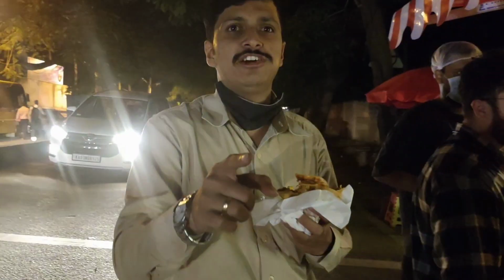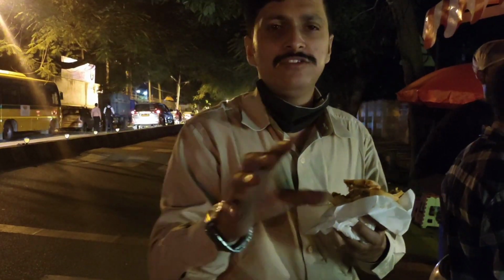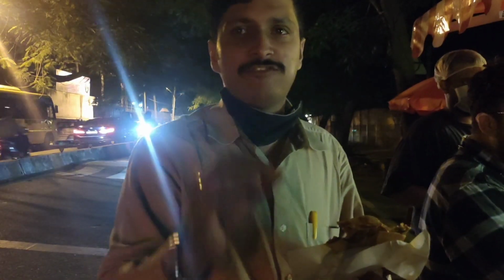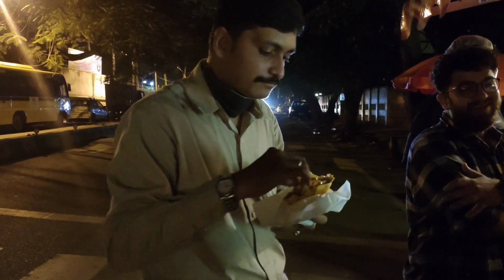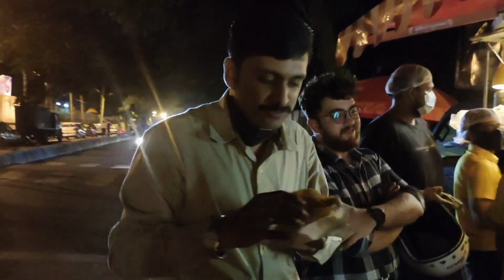You have to drop in here if you are around Fraser Town, Coles Park, or anywhere near. This is right in front of St. Xavier's Church. So do drop in after 4 o'clock in the evening, when the cart starts here. It's really amazing, and a good price, guys. Everything is made fresh in house.